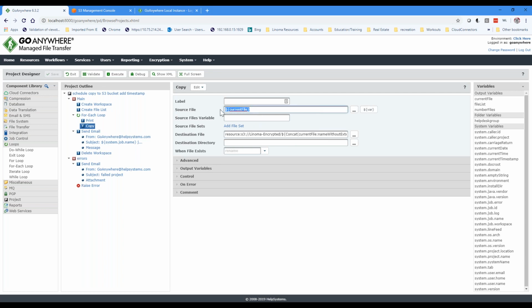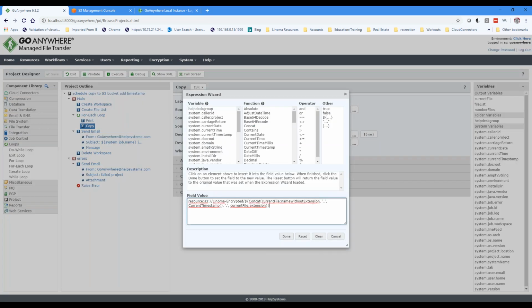So we're taking the current file in that loop, and we're saying, okay, let's throw it up in that same directory. But now let's do this, and we're calling it all this garbly junk here. So where's that garbly junk coming from? Well, let's hit our little show variables button. And this is kind of what we call our expression wizard. There's tons of different functions in here.